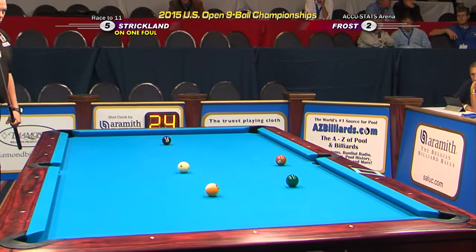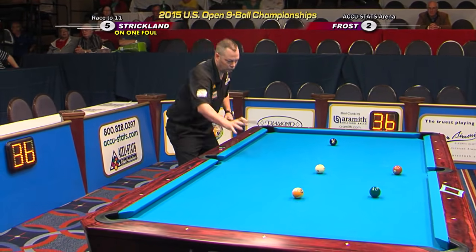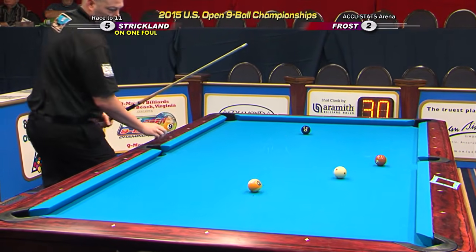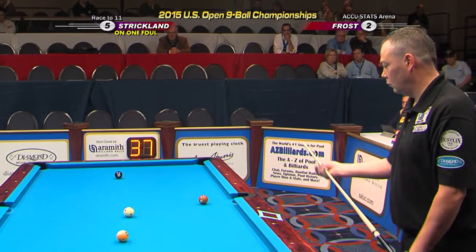Nicely done there. Yeah. He's played a good pattern. He has not been out of line one time this rack so far, and that minimizes cue ball travel, which aids consistency. Very nicely done there. Yeah, perfect angle. Now get whatever he wants on the 8. Double checks it.